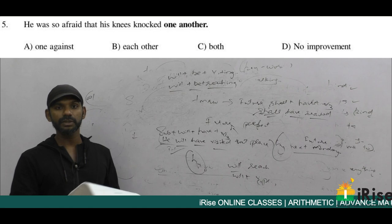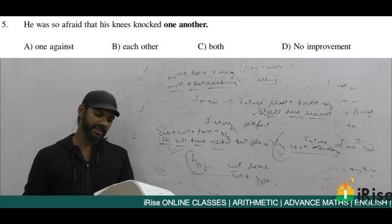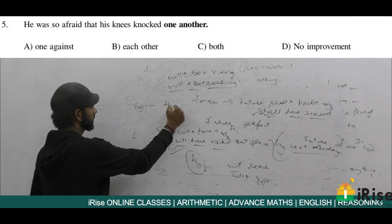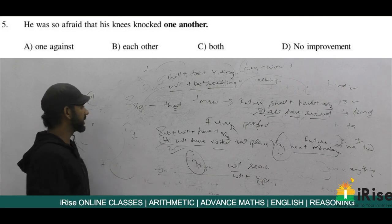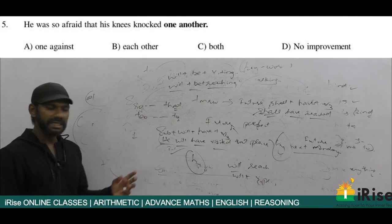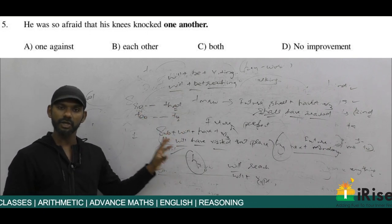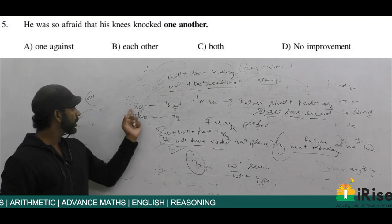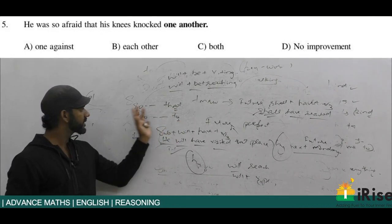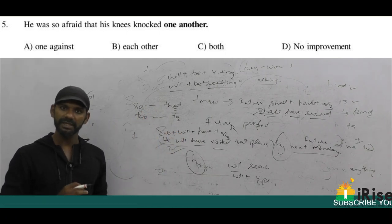Now come to the sentence, understand the meaning of it. He was so afraid that, it's always so that. So will be followed by that. Too, T-O-O, will be followed by to. So will be followed by that. This topic comes in the topic conjunctions. So cannot be followed by to. To cannot be followed by that. It's always so that, too to. That concept is completely fine here. So is followed by that.